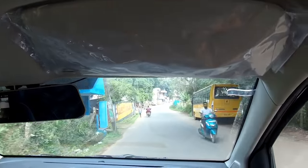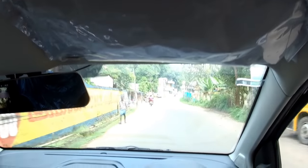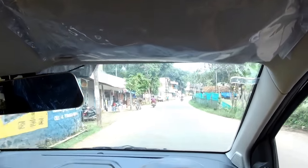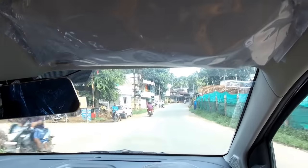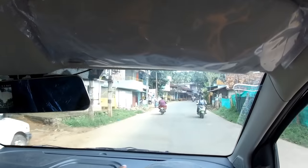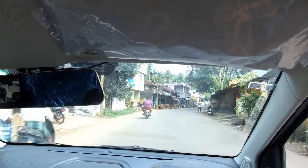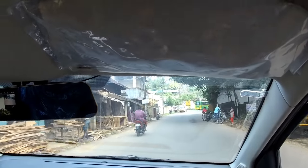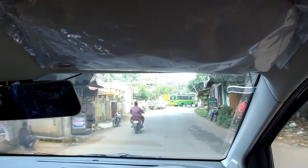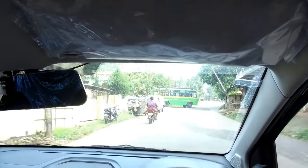So the throttle issue with this car is that when you give enough throttle, like 25 to 50%, and sometimes even 100%, the car doesn't move forward as fast as you think. It just goes very slowly. It actually just crawls. And sometimes if you give part throttle at 25%, the car just surges ahead. So there's a lot of inconsistency in the throttle response.